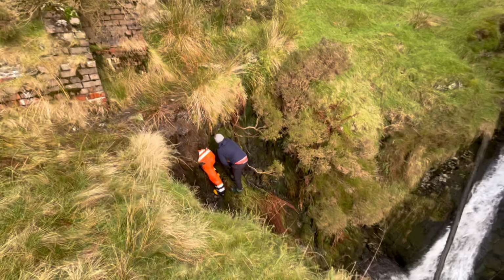Obviously this was the site of the great Snaefell mining disaster. You can read about that in Andrew Scarfe's book. Bit of promotion again for you there, Andrew.